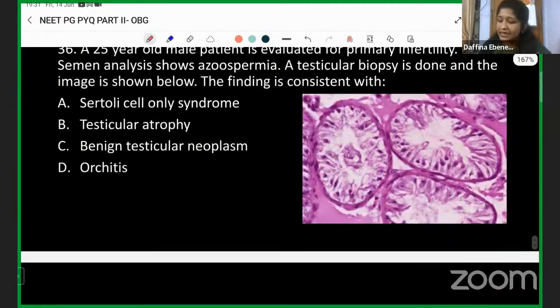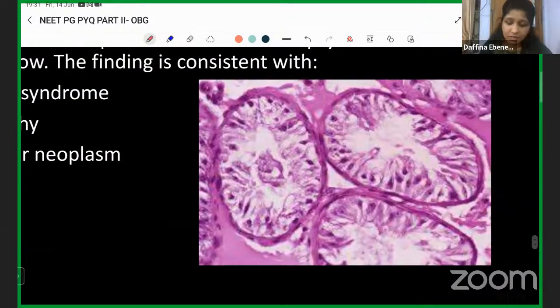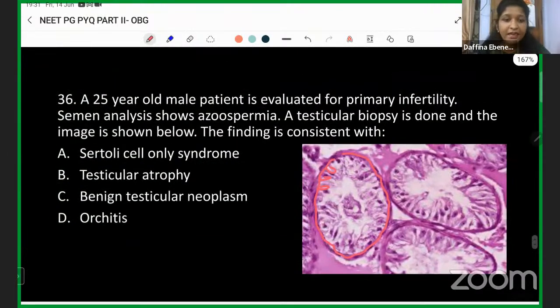Okay, so this is one classical histology picture which is called Sertoli cell-only syndrome. Only Sertoli cells are present. Your germ cells will be absent. So the presence of only Sertoli cells is what is called Sertoli cell-only syndrome. It is characterized by thickening of the basement membrane, presence of Sertoli cells, and the absence of germ cells. They can present in males as infertility and azoospermia. It's confirmed by testicular biopsy.